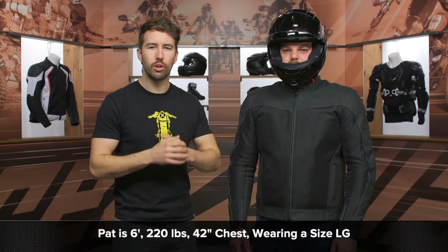Now, if you wanted to step it up, you could take a look at the Max Speed option from BILT. That's going to be a full leather option, doesn't get a removable liner, but if you're looking for more leather and you like this price point around that $200 price range, that would be a great option to step up to and take a closer look at.